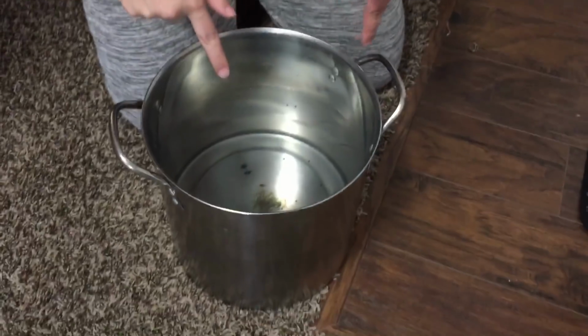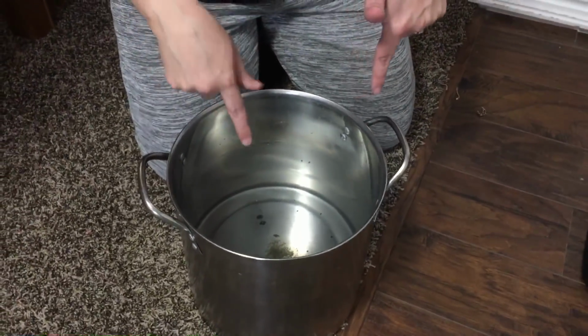Because I'm gonna reach into the tank, I wanna make sure that my hands are clean. So I'm gonna use this dirty water, which sounds a little counterintuitive, but this water already has the bacteria from the tank in it. So even though I've already washed my hands with sink water, I'm going to put my hands in this dirty, yucky water before I put them in the tank so that I don't introduce any new bacteria. I'm just bringing the old bacteria with me.